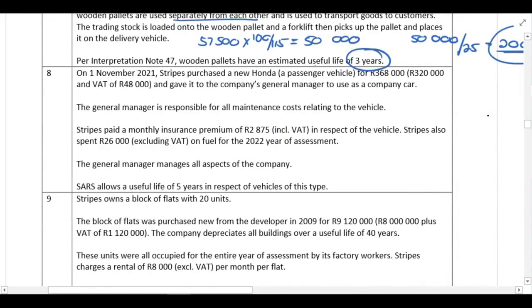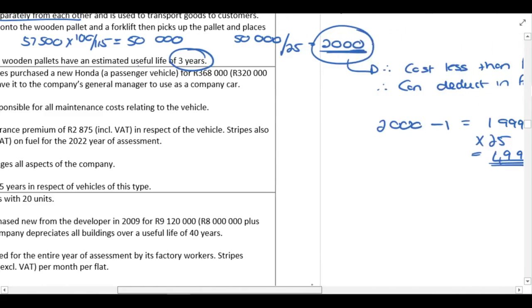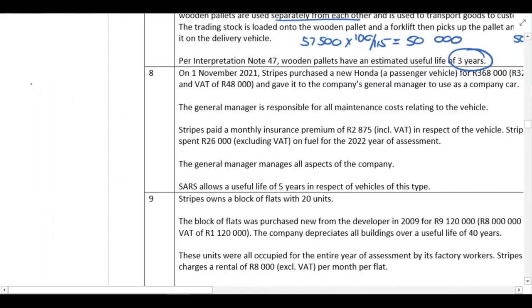So on the 1st of November 2021, Stripes purchased a new Honda, which is a passenger vehicle, for 368,000 rands. That is 320,000 rands and VAT of 48,000. And they gave it to the company's general manager to use as a company car. So the first thing I want you to see here is that November 2021 to September 2022 is 11 months.